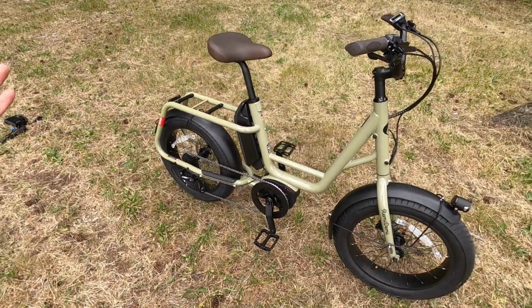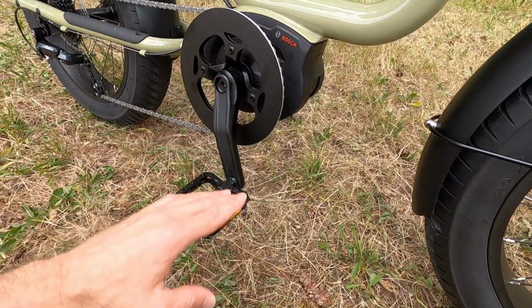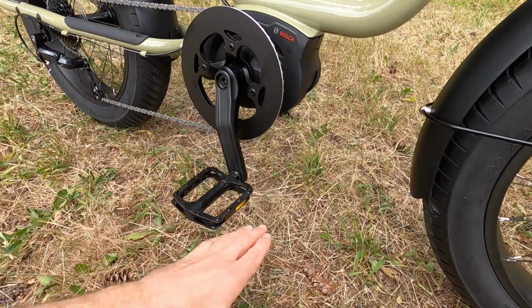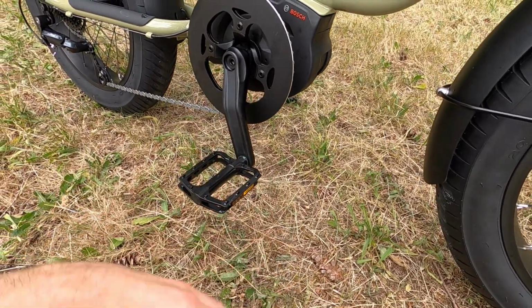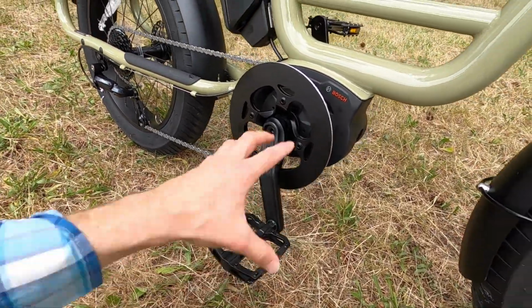Of course, there are some trade-offs, like these are 155 millimeter crank arms, not 170, so they're a little bit shorter. Your pedal stroke feels a little bit different, but they did that so that you wouldn't have pedal strikes and stuff. You can turn this bike and just not worry so much about what's going to happen here.